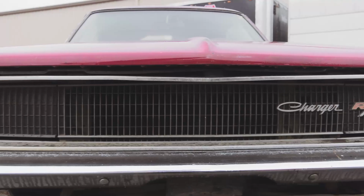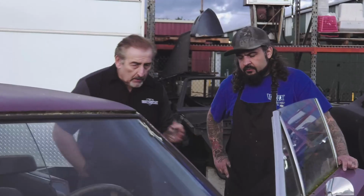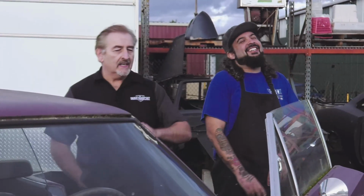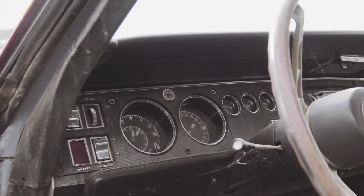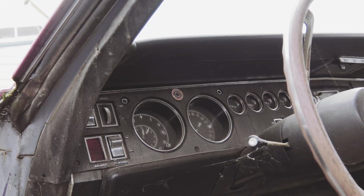So I like the grill. I will concede with that. I like the bumper. I will concede with that. Now, you had pointed out that you like the 68-only instrument panel assembly. And I agree. I think it's very, very cool, and it's definitely a one-year-only unique thing.